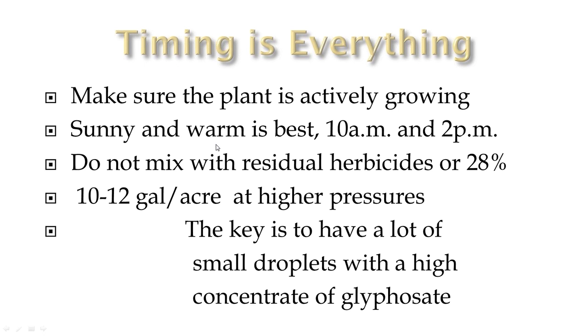So, timing, it's pretty standard. Right in the middle of the day works the best. Don't mix any residuals or anything. 28. We try to keep that all very simple. Make a second trip on those things, and we like 10 to 12 gallons of carrier, which is water, obviously. So just kind of keep those things in mind about going.